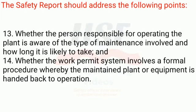13. Whether the person responsible for operating the plant is aware of the type of maintenance involved and how long it is likely to take, and 14. Whether the work permit system involves a formal procedure whereby the maintained plant or equipment is handed back to operation.